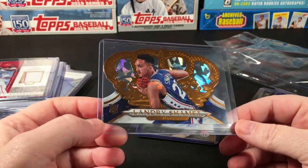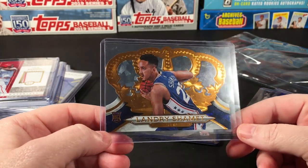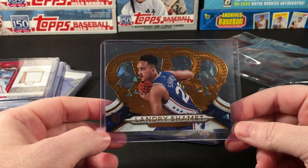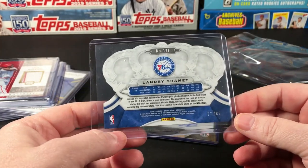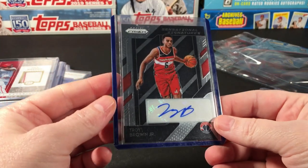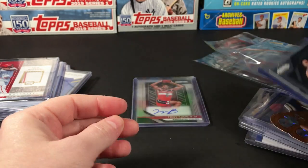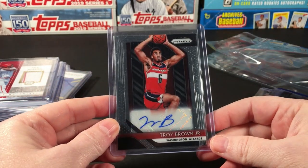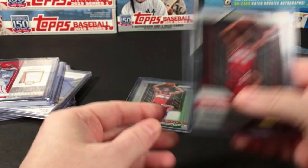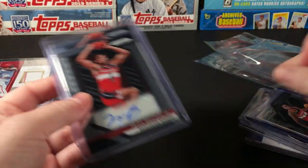Is this Shamet? Landry Shamet. Need to watch some of his highlights. That's what I've been doing. When I can't figure out how to pronounce something nowadays, I just go watch some of their highlights. Number /99. Troy Brown Jr., Sensational Signatures from Prism. And his base rookie autograph. And another. So that's it for this mail day.